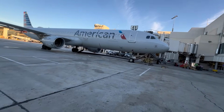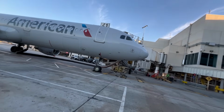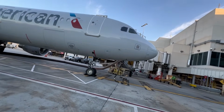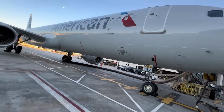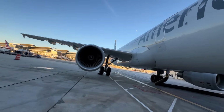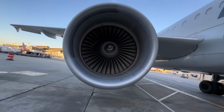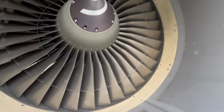There's our first airplane. This one just came up from the hangar. I think this is going out to Charlotte. So, a quick little walk around. The usual. Let's see. Let's make it clickety clack.